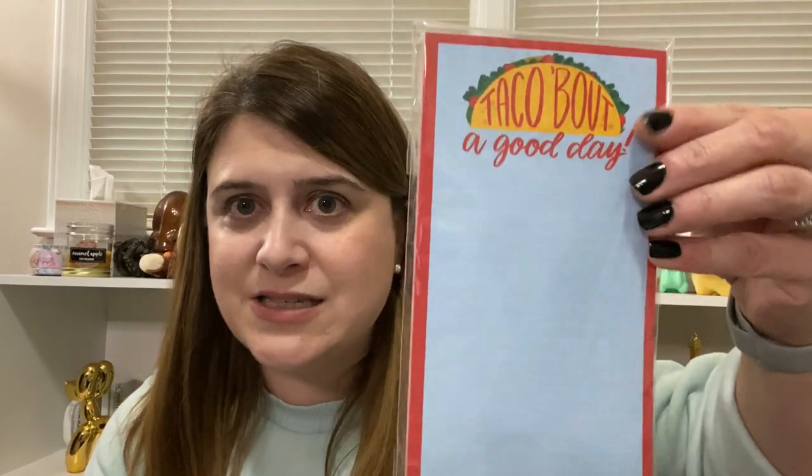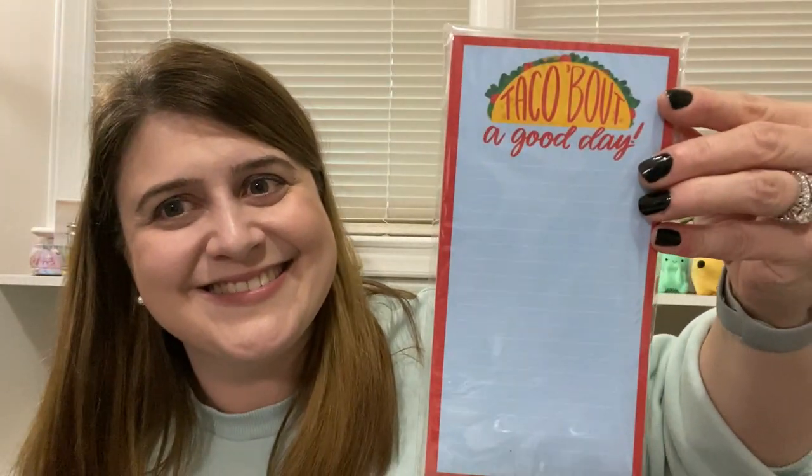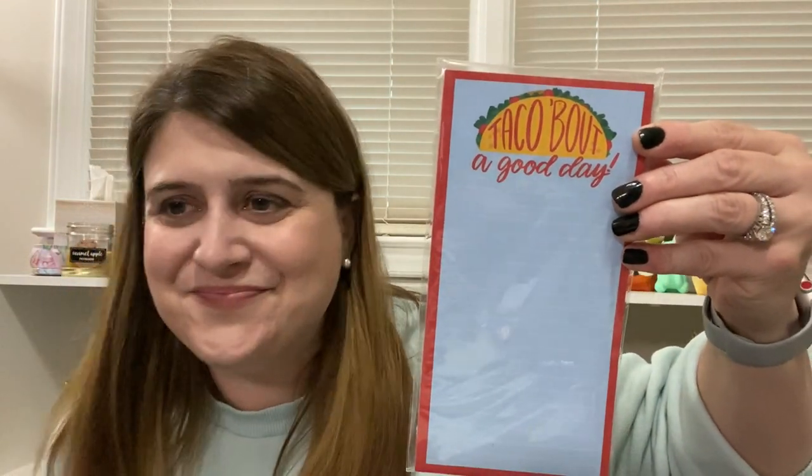Then, boring stuff, LA Colors Loose Powder in Light. Why? Because I am pale, and so I have to get a light color. I was gonna use this more like a setting powder, so I'll see how light it is, and maybe I should have bought translucent, I'm not sure. They didn't have that anyways, but I did pick up this one in light. Then, another pad, because I can't stop. And this one says, taco about a good day. It's a taco pun. Can't have a pun about tacos, what can you have?